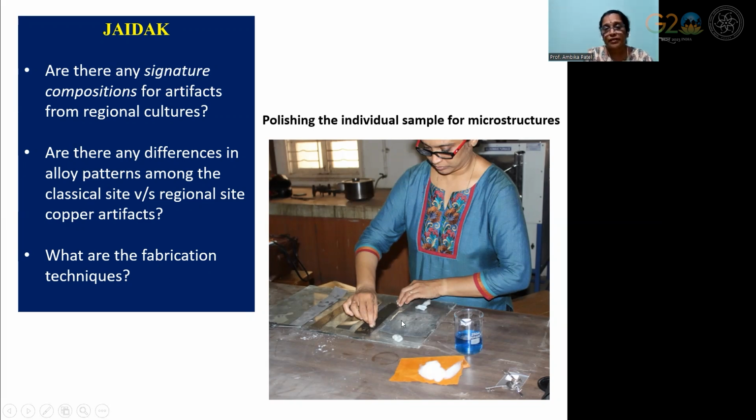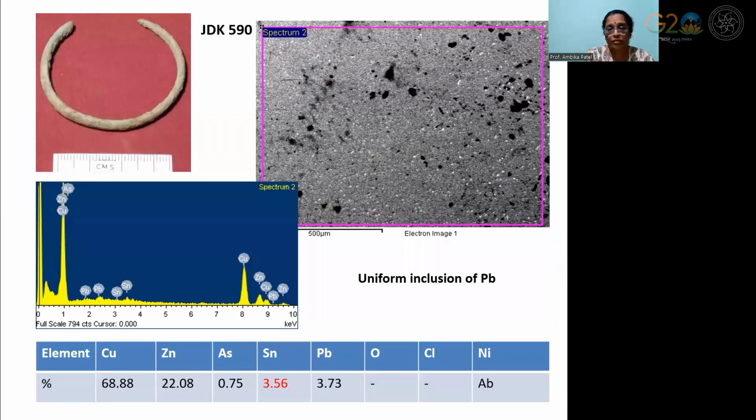So I myself have prepared the polished samples, developed the microstructures and used them under the microscope. One sample is a bangle, not broken, but incomplete, a kada-like thing, kada slash bangle, where the microstructure actually shows the tin is in a good percentage, but when you look at it, it is absolutely a copper-zinc alloy with a little bit high element of tin in the composition.